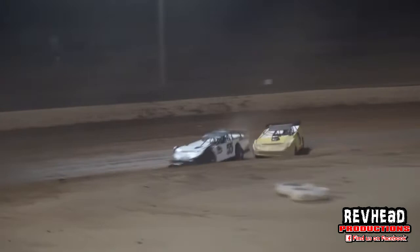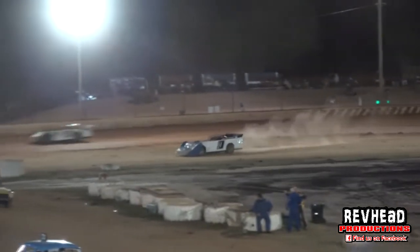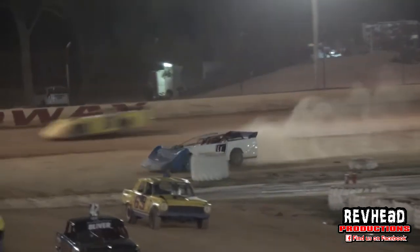Jenner slides up in the second. Schultz gets all out of shape. TJ Horn has to hit the brakes to avoid getting any contact. So first lap will be to Nikastri, to Armstrong, and Jenner has issues. Michael Jenner in the zero car pulls up out of turn number two. That is his feature race done.